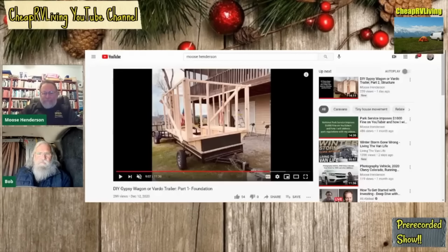So how long did this take you to build? We're currently on day 10, and I expect the total build from start to finish to be about 20 days, including the trim and various things like that. And the total cost will be just under $3,000. And part of the way that I kept the cost down was buying a used trailer that I found on Craigslist for $300, because when I went to look at new trailers, they were anywhere from $700 to $1,000.